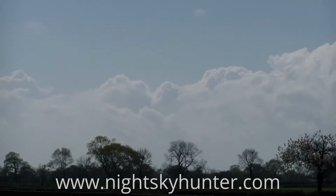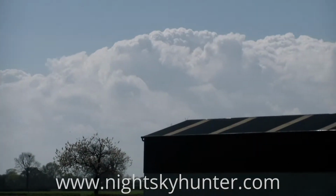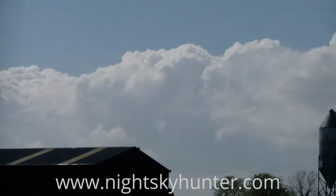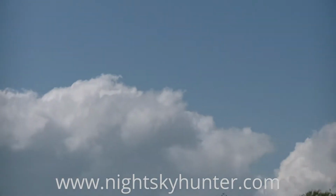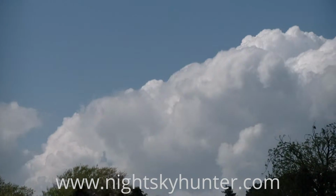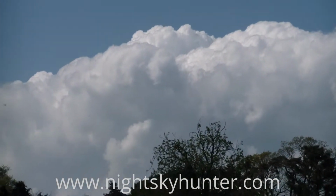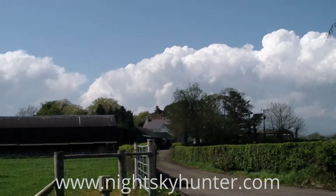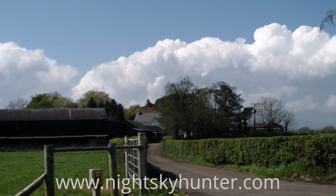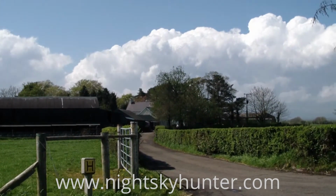It's now developing into towering cumulus. It's getting pretty crisp on top. And here we go towards the Spurns where I've left. They've got nice towers forming, and a very good low level base as well.